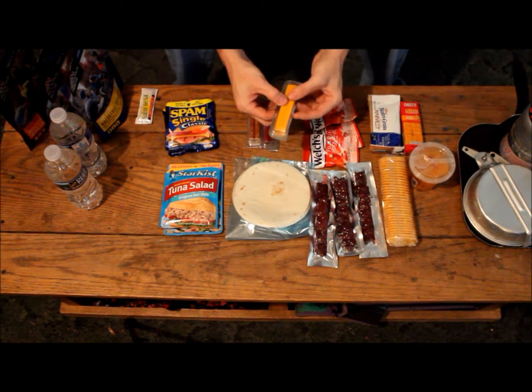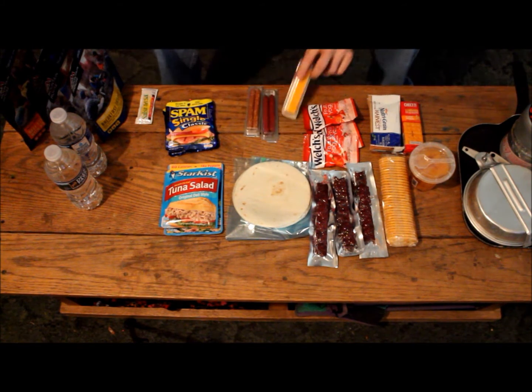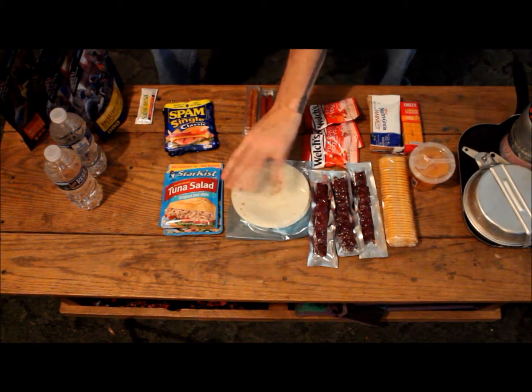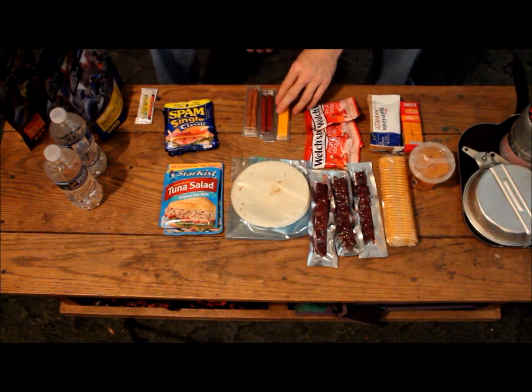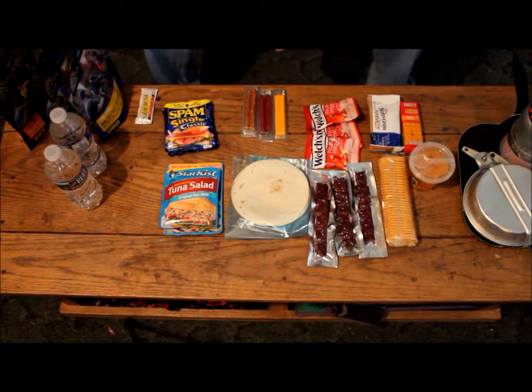Take maybe one of these sticks of beef and cheddar type cheese. They're usually about the right length to go right down the middle of that. So you put your meat and your cheese on top of there, and then wrap it up. Throw this back in the skillet for a few minutes.